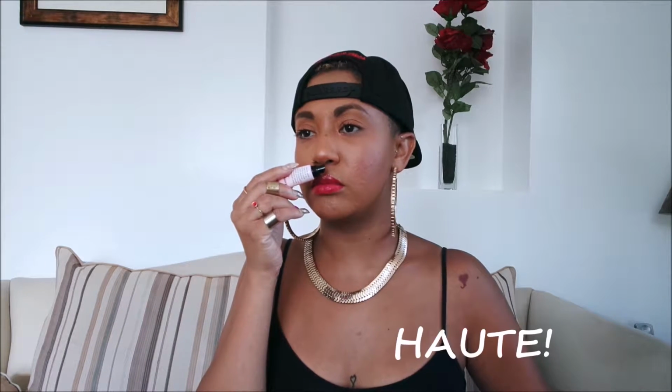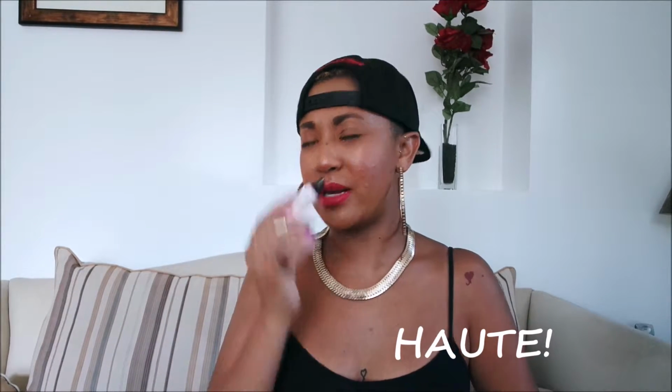So I just thought it was cool. I was like, let me see what the hype is about. For reals. And it is just like a regular gloss. You can see it. And hopefully I'll be able to show you. But once you put this on, it does smell good. It has a nice floral berry kind of smell.